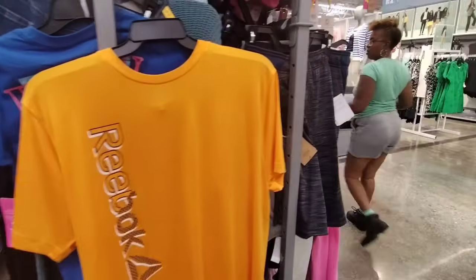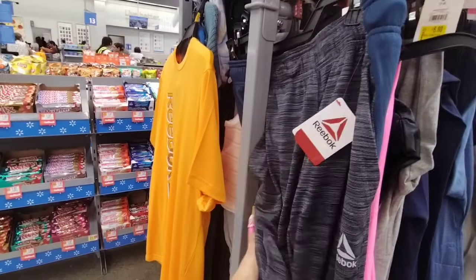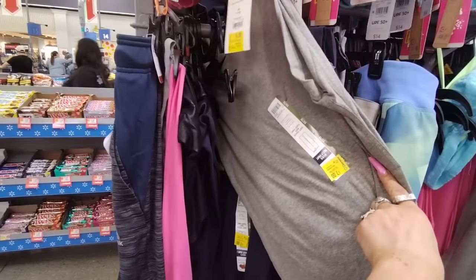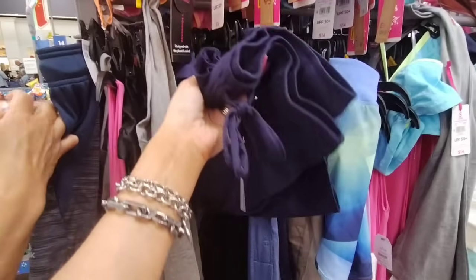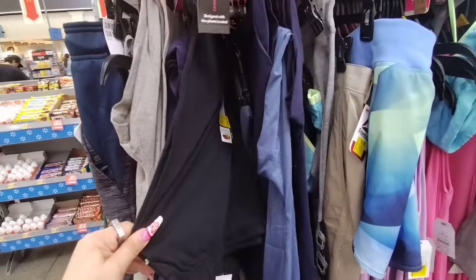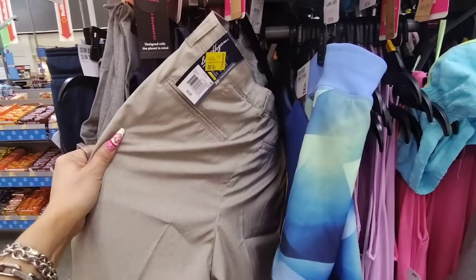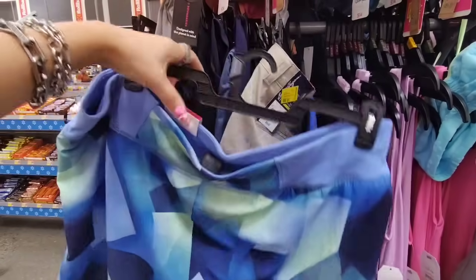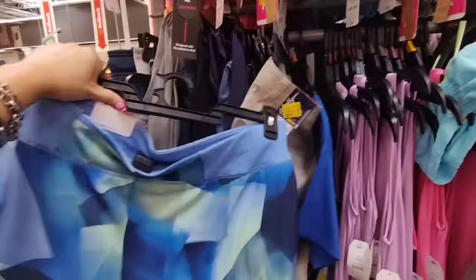All right, let's see. Reebok shorts for men. Or juniors, boys, I don't know. Look at exercise pants, extra large, men's sleepwear, $7. And let's see. Fruit of the Loom, $7. Jogger pants for men, sleep. Men's shorts, $9. Reebok. This $13. 3X.